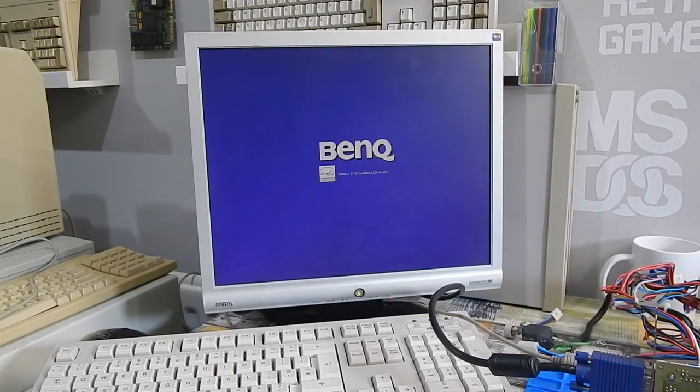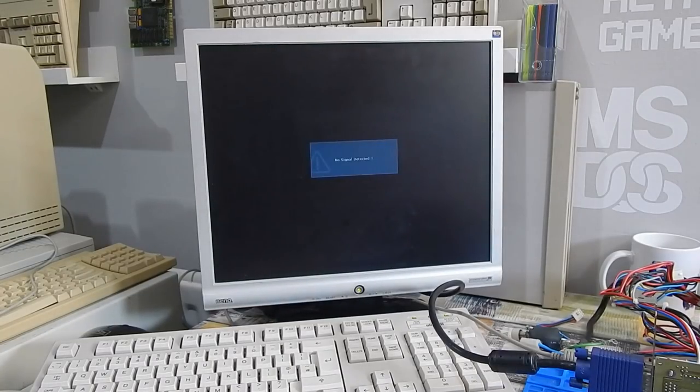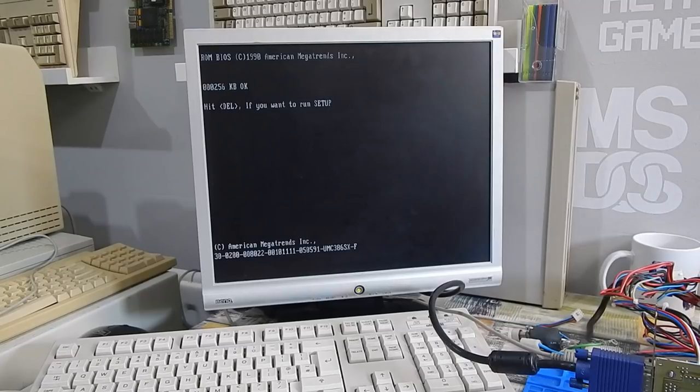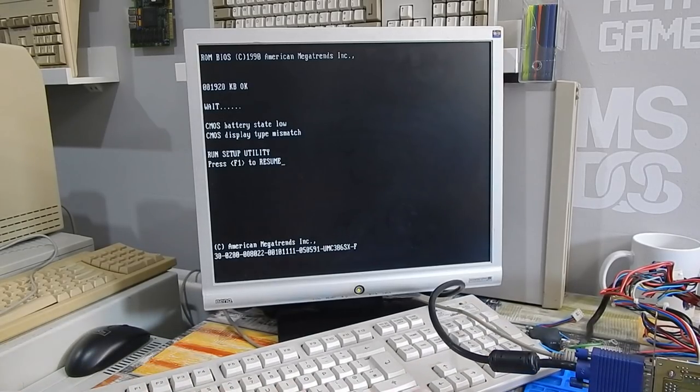Monitor on. Well, we're getting the picture. There's the Trident BIOS. Yep, certainly seems to be working. Count it up, it's 2 megabytes of memory, more or less. And it's reporting CMOS battery low, which is not surprising considering there's no battery installed anymore.